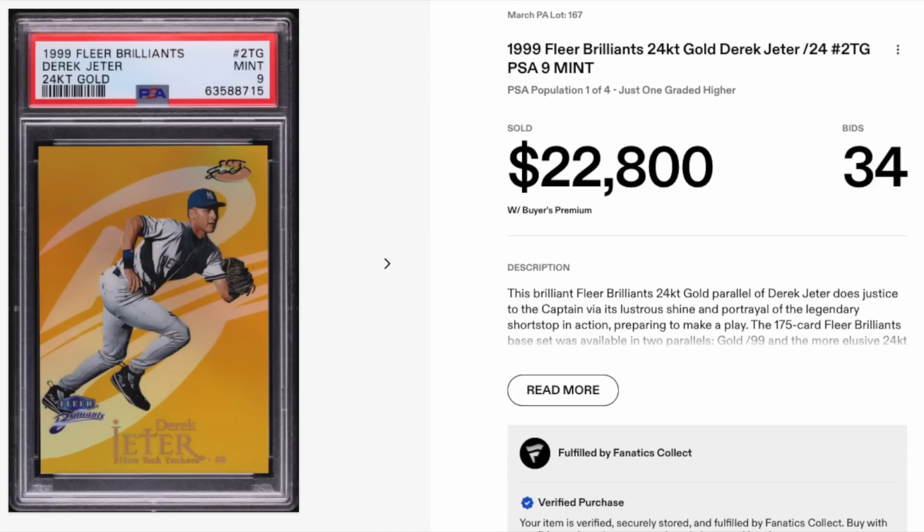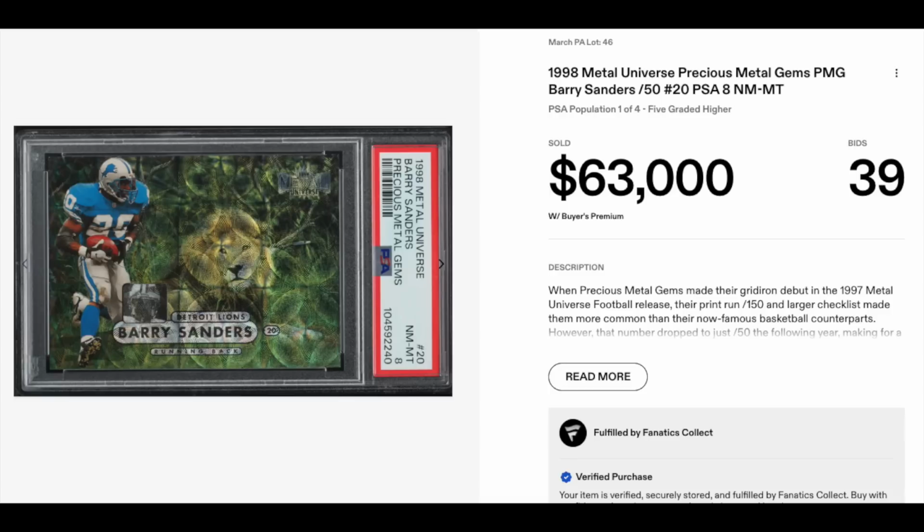1990s baseball is still in the building. I assume you've all lost your minds by now. 1999 Fleer Brilliance 24 Karat Gold, Derek Jeter. The card's serial numbered out of 24. PSA Mint 9. That's just a pop 4 with only one copy graded higher. Beautiful looking card. Has sort of a gold refractor-ish front. $22,800.